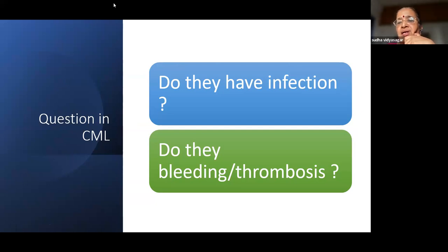Yes. Anybody? Okay. The answer is a big no, isn't it? Capital N and O. That's why I wanted you to see what it is that they are having. Okay, fine. Now in a CML, the predominant cell in that myeloid series is the mature granulocyte.